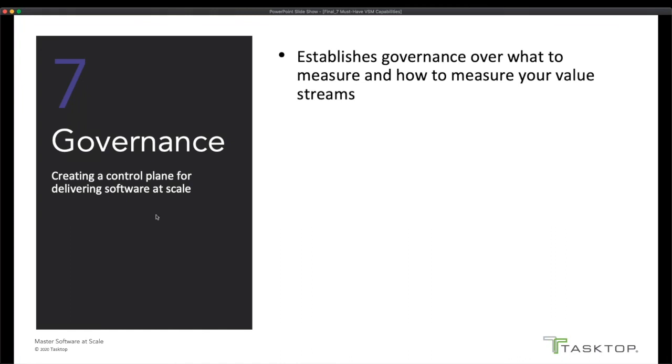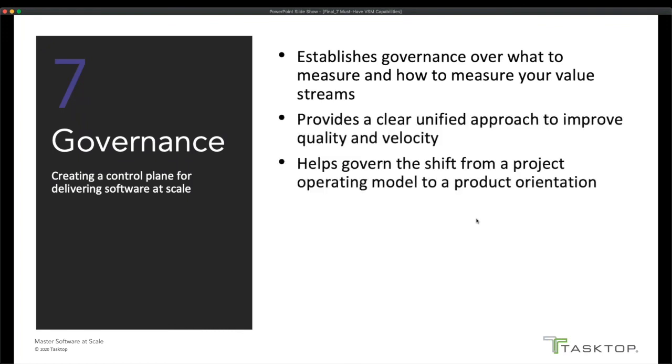That you create that common language, that common platform. This is how it's done in our company. And you provide a clear, unified approach to improving quality and velocity. And then the third thing is that now, if you can get your value streams looking like product value streams and use those to help direct and govern the shift from a project operating model to a product orientation, that will be to your benefit, because as you become more and more product oriented, you might be moving to cross-skilled teams and smaller batch sizes and all that. You're going to be seeing improvements in your flow.